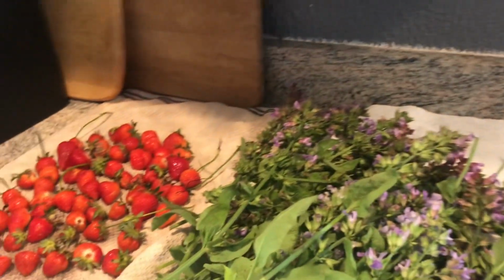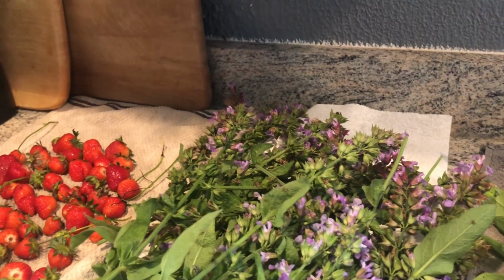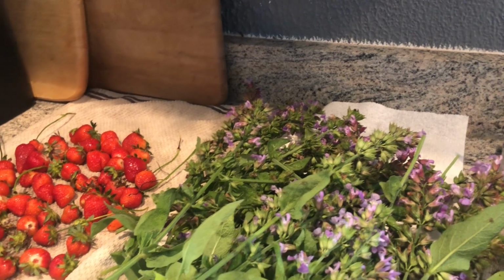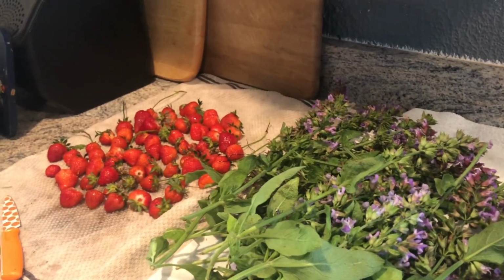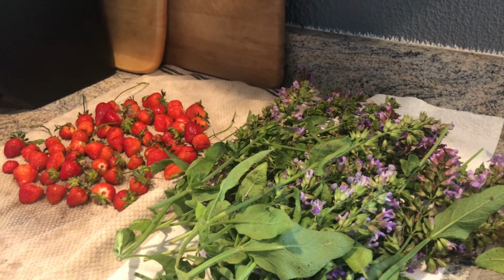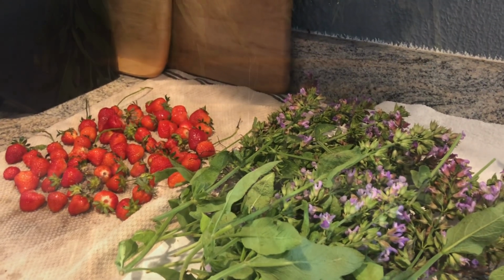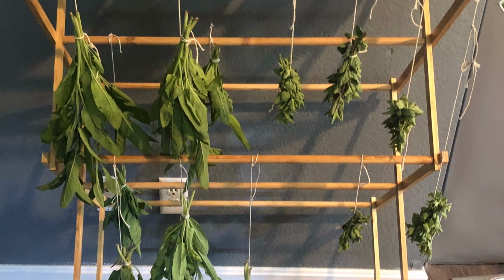The flowers, these flowering plants, I'm going to throw into my wildflower garden and let them break down and fertilize in there, and maybe grow more in the flower garden, because they look beautiful when they bloom out, and they smell fantastic. When the sage is finished drying, I'll show you the process for preserving it.